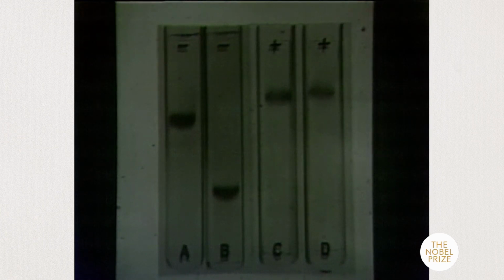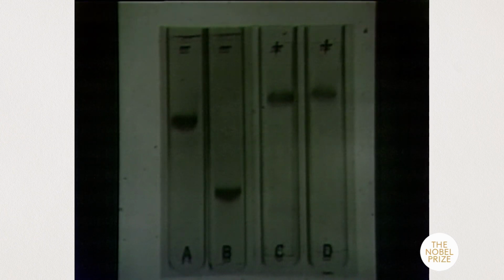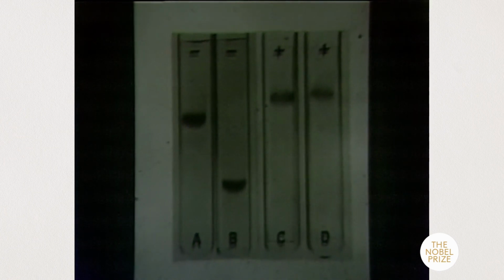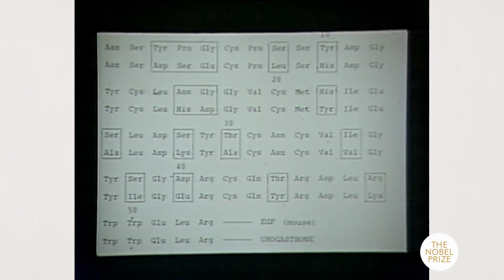Now, as usual in science, unexpected things happen. Gregory in England was looking at an old activity called urogastrone in urine. This was a substance in urine which, when you inject it into an animal, inhibits acid secretion, and we wanted to go cure ulcers. He isolated a small amount of the peptide from, I think, 2,000 liters of urine, and sequenced it. Next slide.